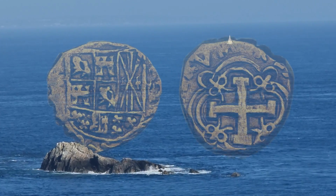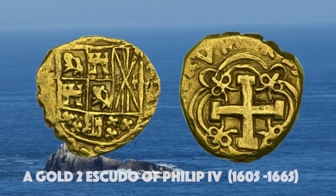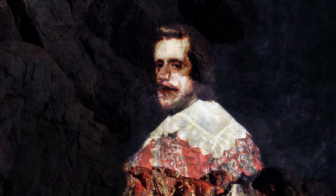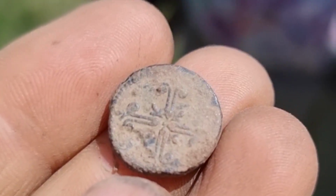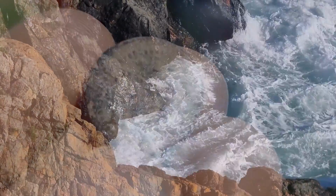A pistole is the French name given to a Spanish gold coin in use from 1537. The roughly minted double escudo of Philip IV was put on a scale with the coin weight on the other side to check that the gold coin in question was of the correct weight. This is a very rare thing, so much so I can't find a decent picture of it online anywhere. So if you do, post a link in the comments below.